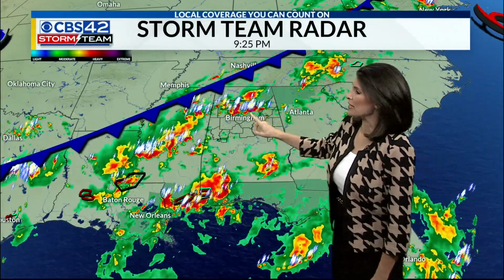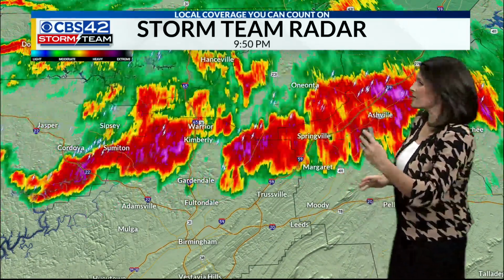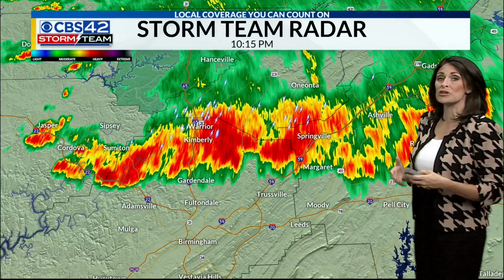But look at this cluster of lightning in East Alabama right along Interstate 20. That's where we're going to see the main focus of heavy rainfall, intense lightning and gusty winds as this cold front is inching closer and closer into Alabama and closer to our viewing area. It's already nosing its way into the northwest, but hasn't quite reached our viewing area yet. But what's preceding it is what we call prefrontal rain.